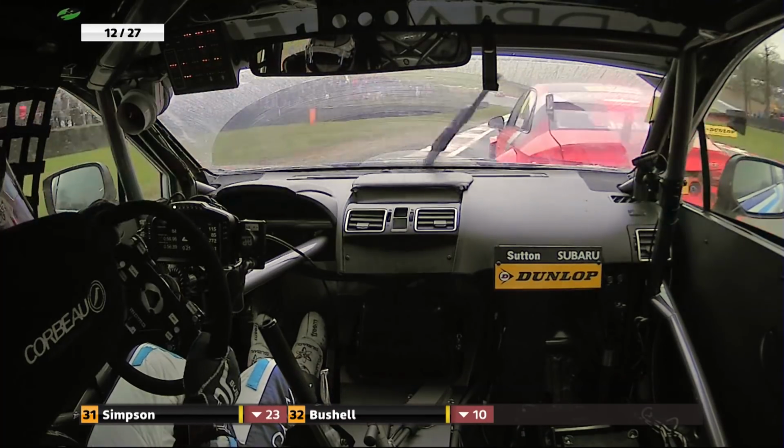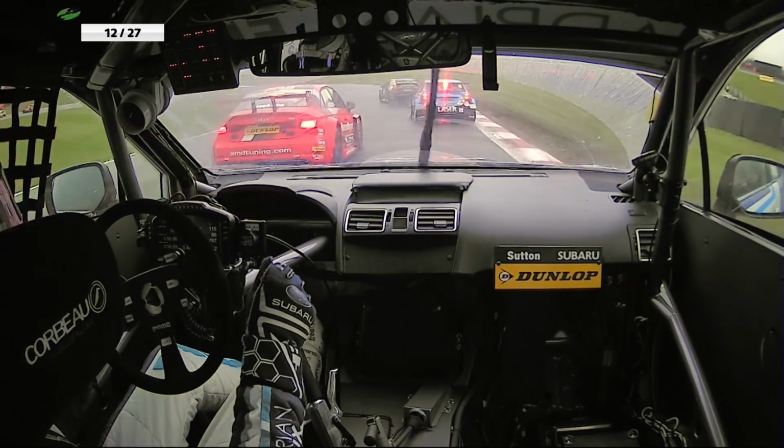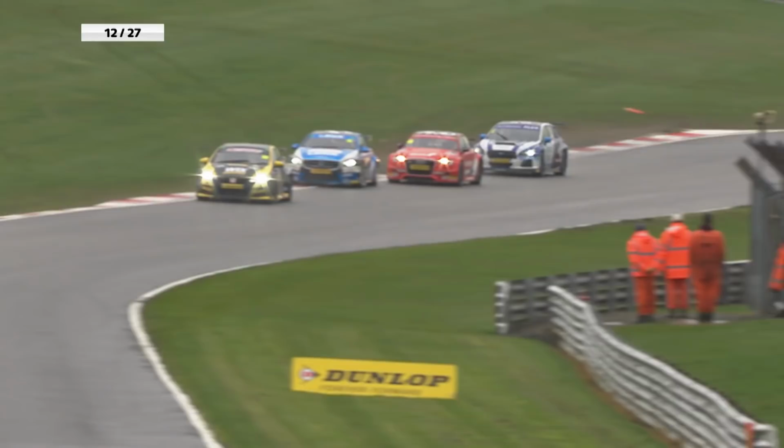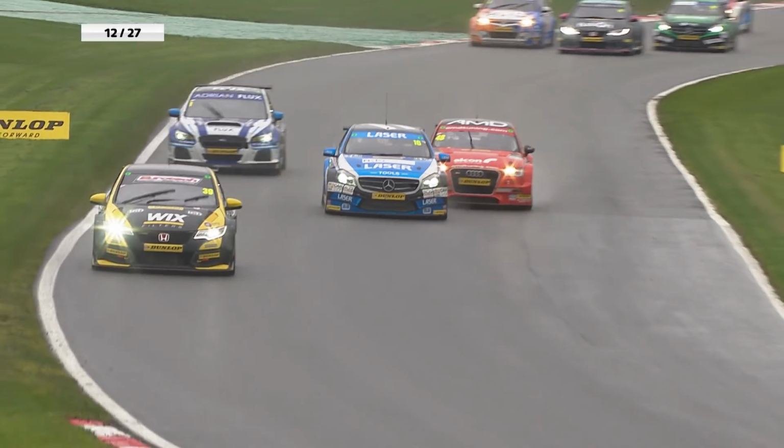Front-wheel drive versus rear-wheel drive, and Sutton, the reigning champion, trying to find a place, but he's actually just lost out to Ollie Jackson, who gets better and better every season. Yeah, and Ollie was so unlucky so many times last year. But I think Sutton is just looking to get points in these races.